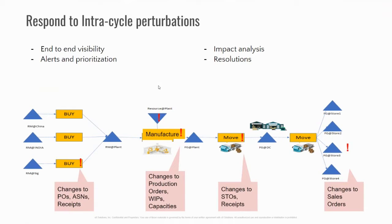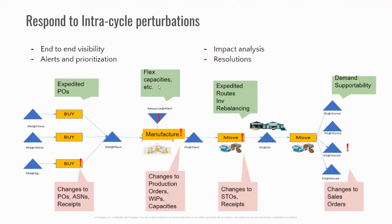And obviously, you have changes to the sales order where new orders can come in, old orders can get reduced or canceled. And so basically what you are doing there is you're trying to make decisions to counter each one of these, right? You may be expediting your POs. You may run an extra shift to cover for the lost capacity, maybe when the line went down. You may be expediting your route, or you may be sourcing from an alternate DC. At the end of the day, you may even try to shape demand to your customer so that you can support the demand that is existing out there.